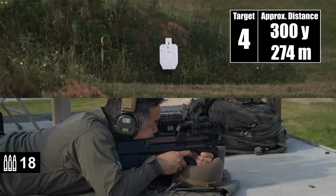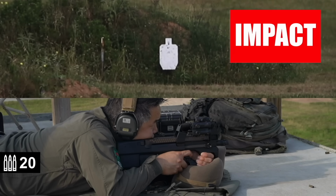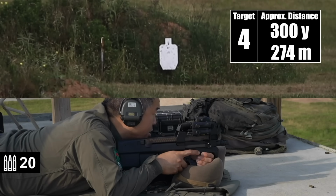Impact, left edge. Good elevation on the left edge of the plate. Just high over his left shoulder. Probably 3 inches higher than your last shot. Miss over the shoulder. Honestly, that could have been a hit, but I don't see any... gosh, I don't know. That might have been a hit. That was kind of a weird thing.